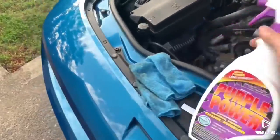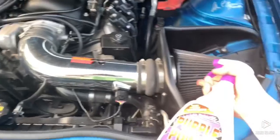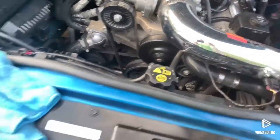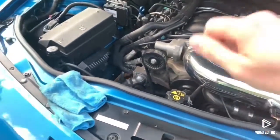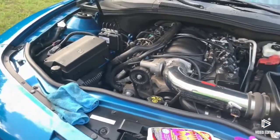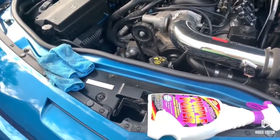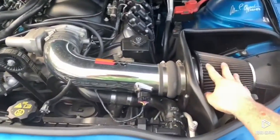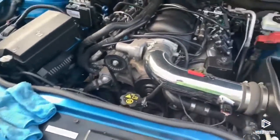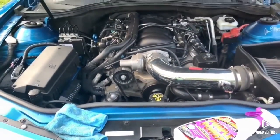What you do is you just take your Purple Power and spray it all over everything. Try not to get it on your intake or the alternator down there. When you're done with that, you'll let it sit for a minute and brush everything in that you can with a toothbrush. Then take a pressure washer, stand back a little bit, and spray it off on the lightest setting. Like I said, don't get the alternator wet. From right here, just spraying it off, you're fine. Don't stick the pressure washer down in the engine. We'll go over that in just a minute whenever I spray it down.